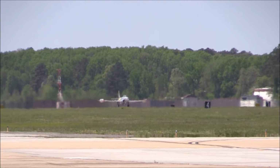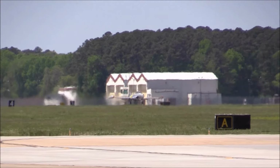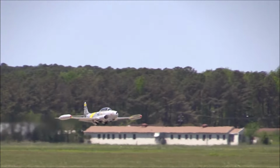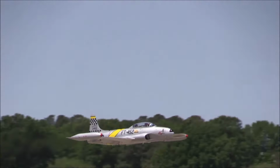This guy's name is Greg Colyer, and he is one of the most sought-after pilots in the air show industry today, flying a jet that dates back to the late 1940s. This is the Lockheed T-33 Shooting Star.